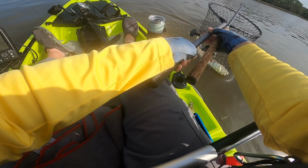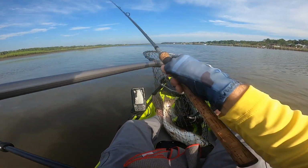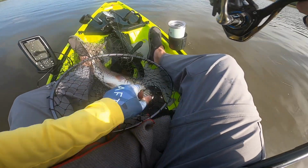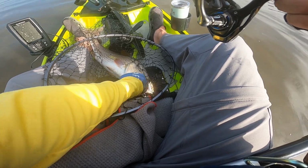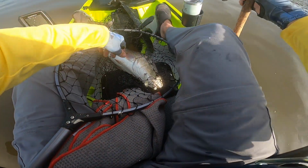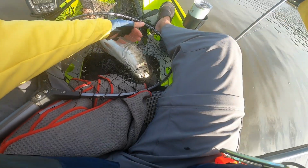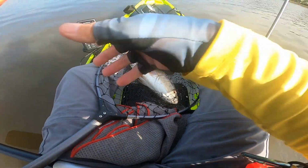He is in the net. Yes, you guys. Oh, that is a nice hook set right in the corner of the mouth. The Jelley Baits. That is just awesome. We're gonna get him, throw him on the board, and I'm gonna get him back in the water fairly quickly here, guys. The hook is already out. I'm going to get this out of the way. I'm going to get my fish grips on him.